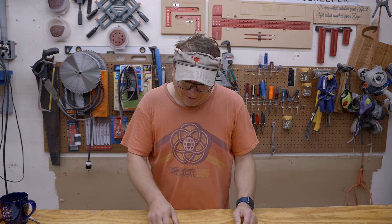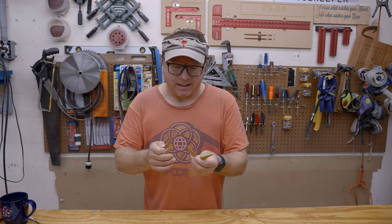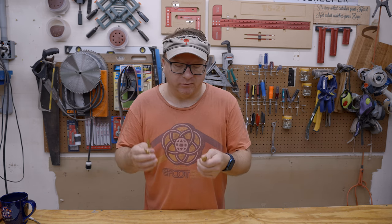So the next tool that I want to cover falls into one of those categories of tools that if you have it and you need it, it's the perfect tool. If you don't need it, then it just sits in your drawer forever and collects dust. And that is one of these step tools. And so I actually bought a 3-pack here from, I think, Harbor Freight. They were very inexpensive, but they work really, really well.